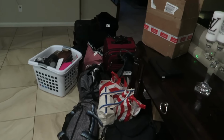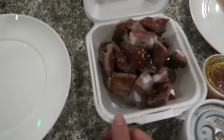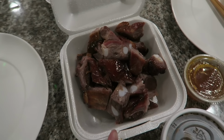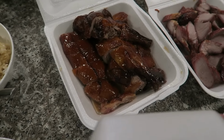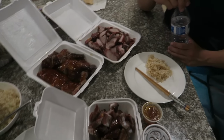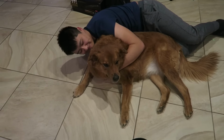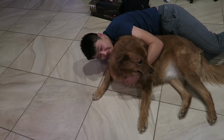My dad's bringing us home food, so yeah. All right, so my dad just brought us food. We're watching Sausage Fest, and my dad got us some barbecued pork. This is the kind with the bone in. This is the kind without the bone, and then some roasted Chinese duck. Yeah, we got some brown rice. Let's go. Look at what's happening. I feel so left out.